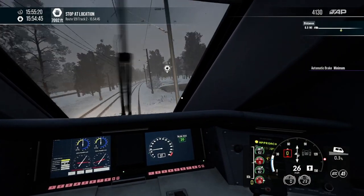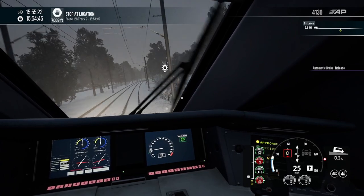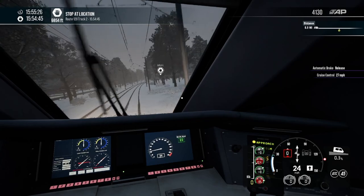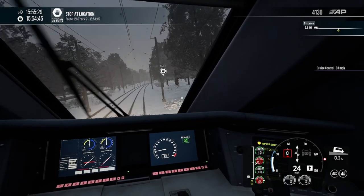And we're not even able to go this fast. We're not even allowed to go this fast. Okay, now it's back up to 45. It keeps going between 20, 30, and 45.